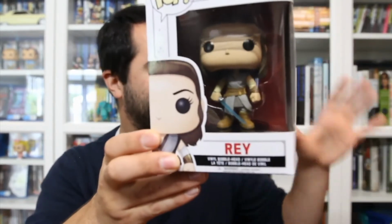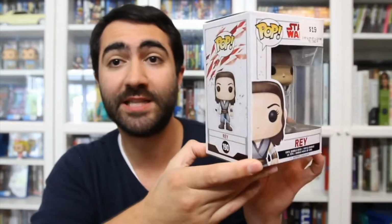What I should say is that for these first two that I'm showing you, JB Hi-Fi had 20% off pop vinyls, and I was able to get Zing to price match that. So I got a lot of these for about $15 as opposed to the regular $20. So I thought, while I can get Rey for a decent price, I will. Isn't she cute?